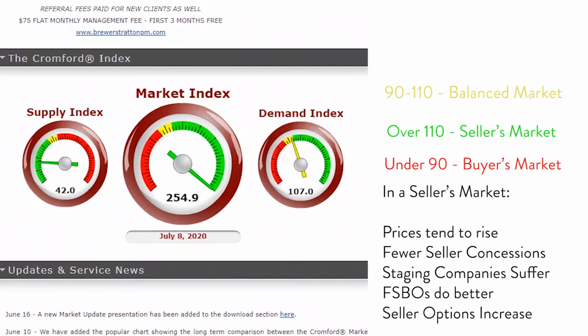And typically we see sellers' options increase as well in a seller's market. We see companies pop up, the low-cost brokerages pop up in a seller's market thinking, oh, it's easy to sell a house. Put up a sign and we're going to sell it. So people miss out on the full representation that you get with a full-time professional realtor. So that's the seller's market.